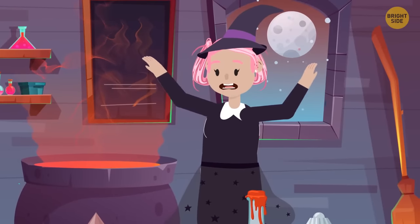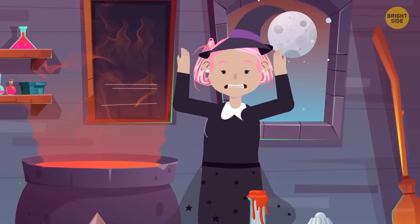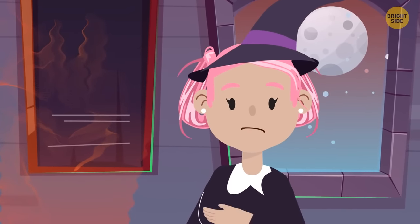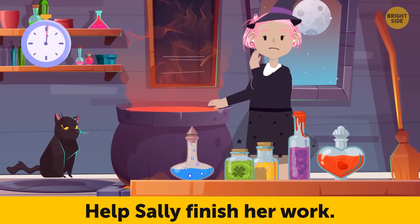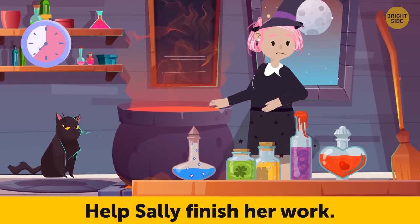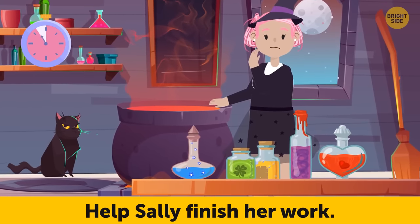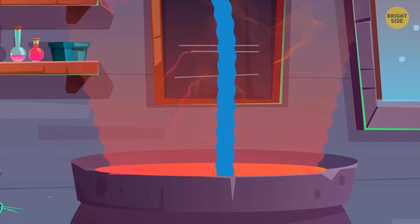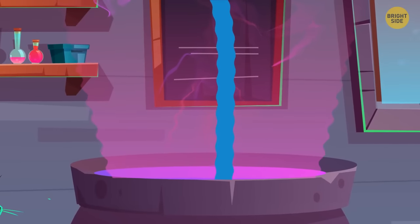Sally was desperate. She didn't remember the name of the last ingredient, but she still knew for sure that the potion should be purple. Help Sally finish her work. She should add the blue ingredient. When you mix blue and red, they make purple.